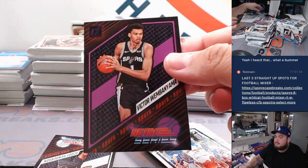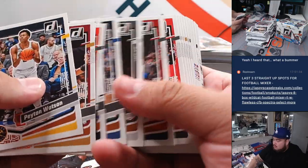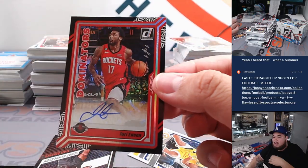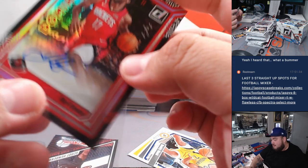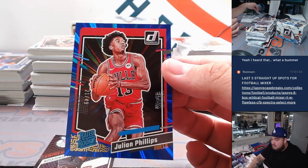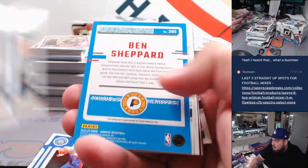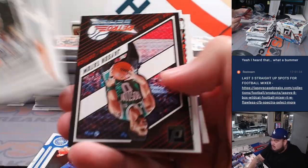Nice Wemby purple. Whoa! What a break for the Rockets. Tari Eason Dominators 1/1 autograph. Rockets Nick. Always nice to get a 1/1. Julian Phillips there is 49. Four doubles. Bulls is Tristan. Ben Shepherd. Wow, second autograph. You're supposed to have two autos in this? No, that's right. At least only one. But we will take two.